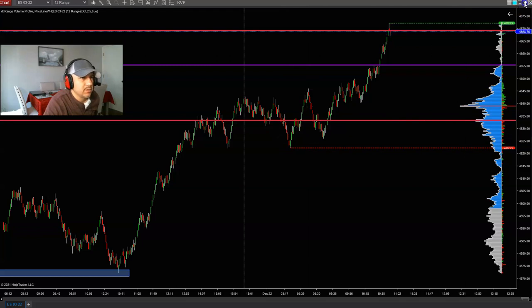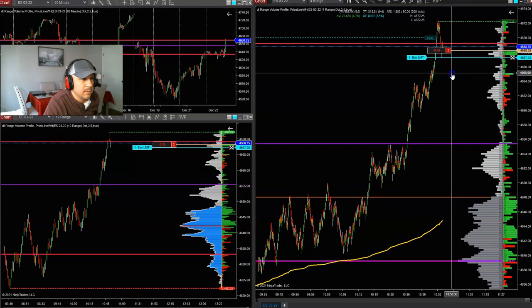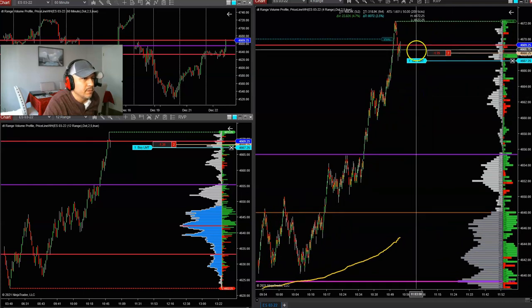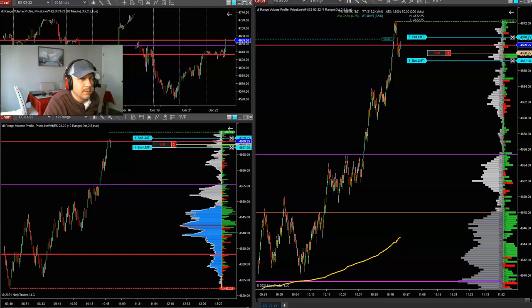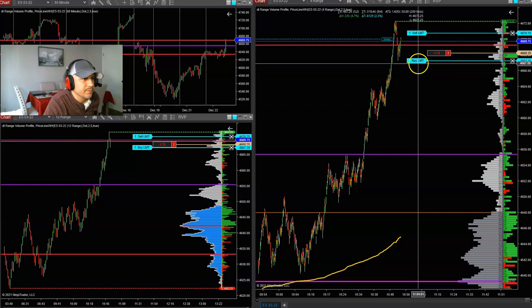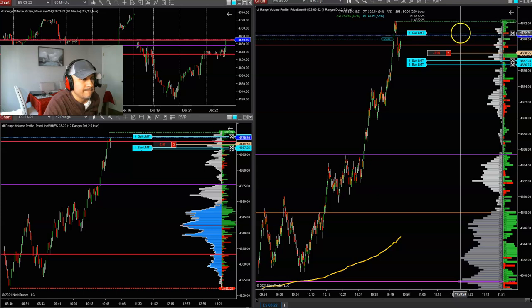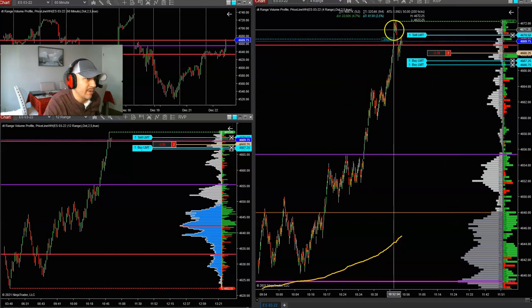Price is, let's see what we got going on here. This right here would have been a good one. All right, I'm short, guys. Come on. It can pull back. I know it can pull back. Price can pull back for sure. Come on. I'm short early. I should have waited for the pullback right here.